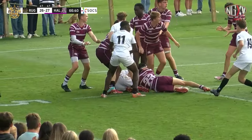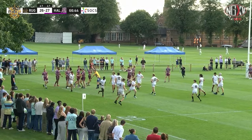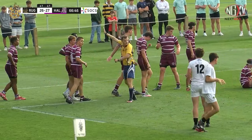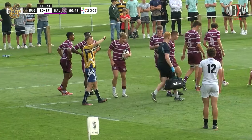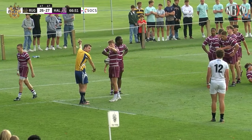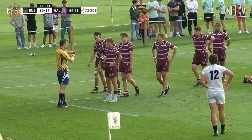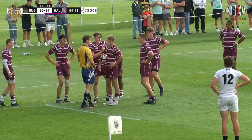Robinson. But it's a penalty. Dipped his head into contact. That's that new law we were talking about earlier. Dips into contact, and it's a penalty to Haileybury. Oh, that will stop Rugby. Does Rugby School regret taking the points there?